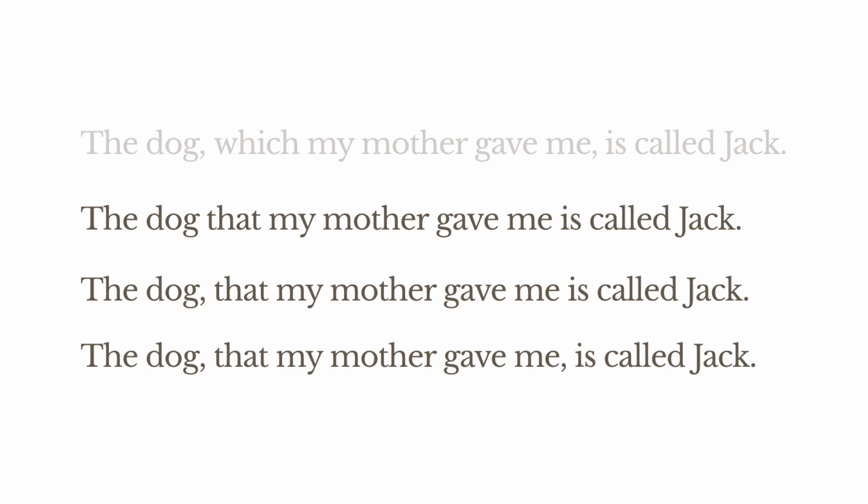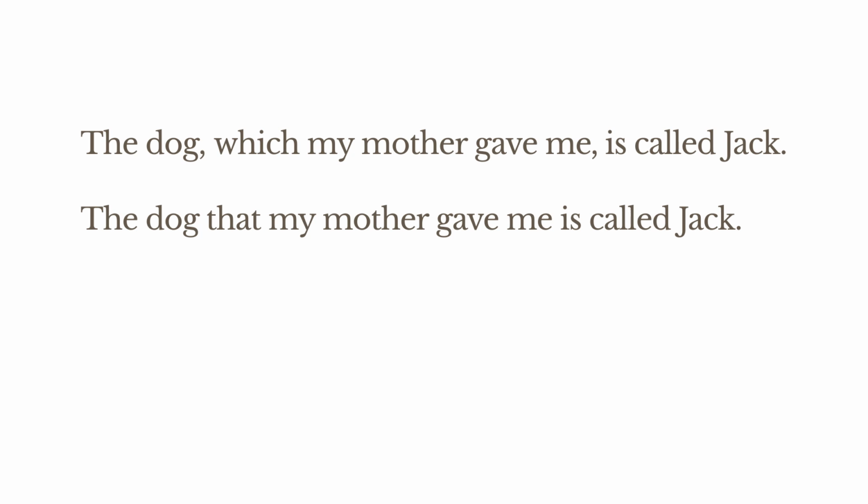But there's also a subtle difference in meaning, and those two commas in the sentence with which are key to helping us see it. Notice how they function almost like brackets. The dog, which my mother gave me, is called Jack. The bit about my mother is almost incidental. The sense of the sentence is, I've got a dog called Jack and, oh, by the way, he happened to be given to me by my mother.